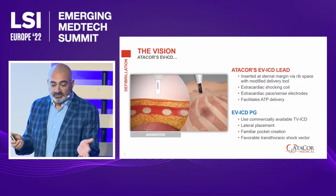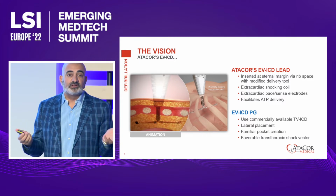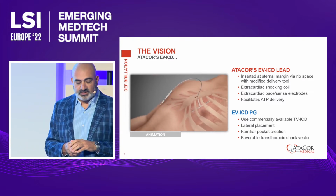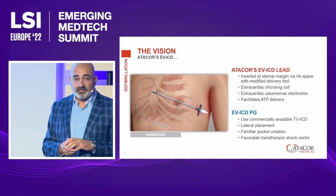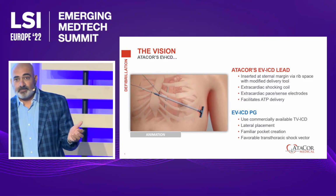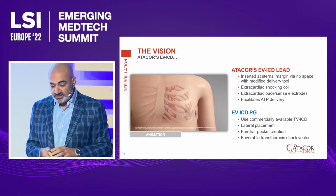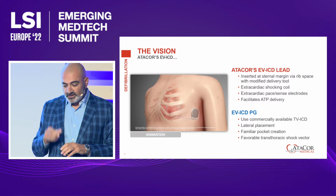So here, looking at the anatomy, again, it's that rib space just adjacent to the sternum at the left sternal margin. We've got a delivery tool that facilitates entry into that target tissue, and then the lead is deployed in that kind of space above the pericardium. So we do not invade the heart at all. With that lead, we can then tunnel it toward the lateral device pocket. That's very familiar to physicians now. And with that system, again, sense the cardiac signals, determine when we need to deliver a life-saving shock, and deliver that shock across the chest. And here you can see the tunneling procedure, and then finally the device implant as well.